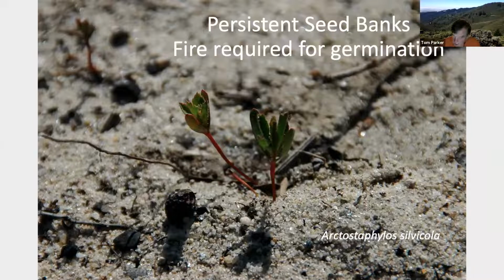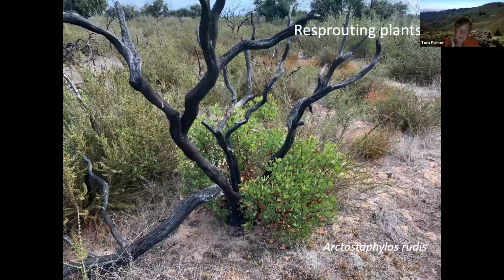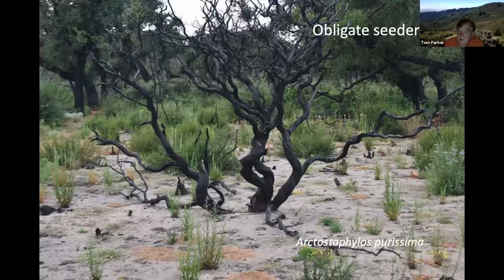So the resprouting plants are able to maintain most of their population and then add a few individuals with each fire. But the obligate seeders, the ones that are killed by fire, are completely dependent upon that stored seed in the soil to recover their populations. And that became the research project that we worked on. We didn't find super large differences in seed banks, but we did find really large differences in ploidy levels, which I'll talk about later, and in seed predation rates.